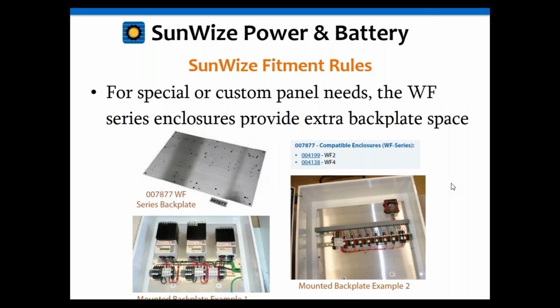So the next thing I want to talk about really briefly is our WF series enclosures. Up until this point, we've been talking about standard products. These are sort of off the shelf, readily available. You can order them online. On the WF series, the enclosures and the backplates themselves are obviously standard products, but the control panels themselves are almost strictly custom applications. If there are custom control panel requirements, this is a very popular enclosure for us to use. The backplate has the capability to take up nearly the entire back real estate space of the WF2 enclosure.